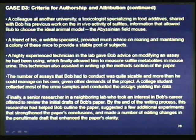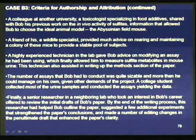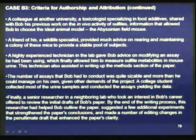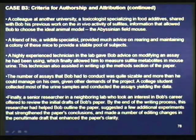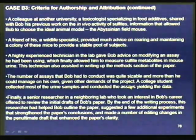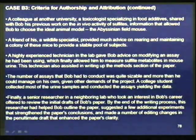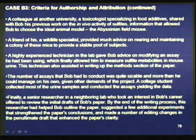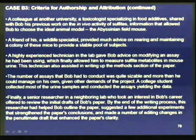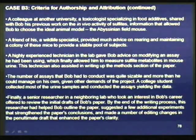But it wasn't anything new and exciting. It was old and exciting. But still, I couldn't have done it without them. So that's my judgment on that anyhow. How about the friend, the wildlife specialist, who provided advice on rearing and maintaining a colony of the mice? Authorship? I would agree. Acknowledgement? Yeah, I think probably. Or no, nothing at all? Yeah, I think you could go either way on that.